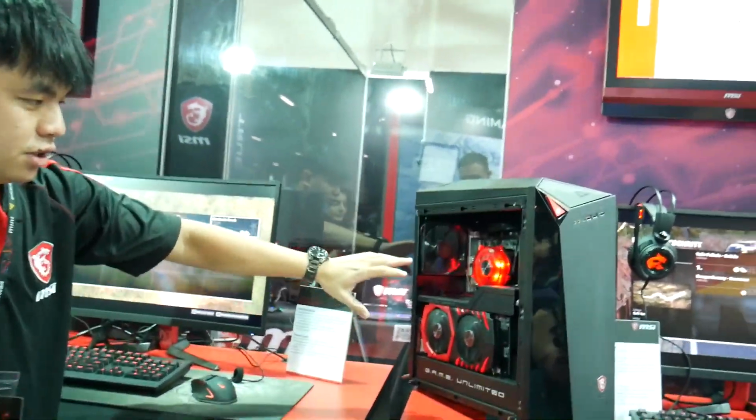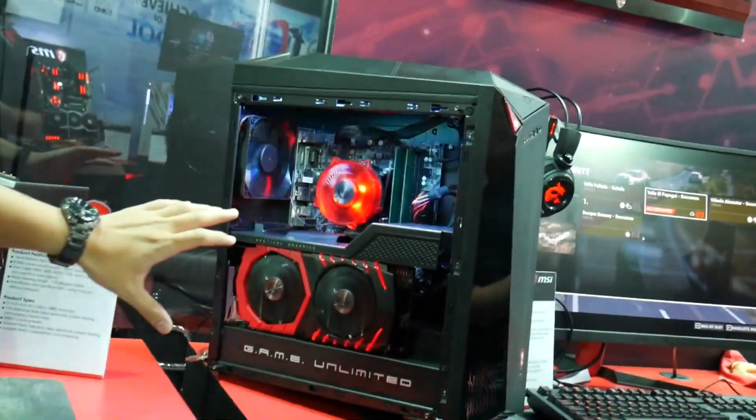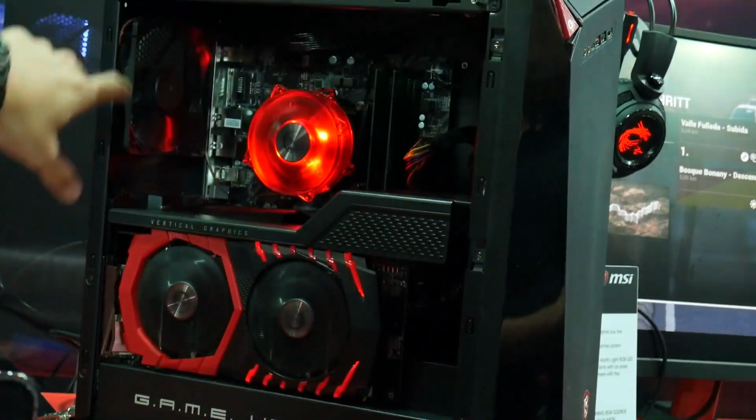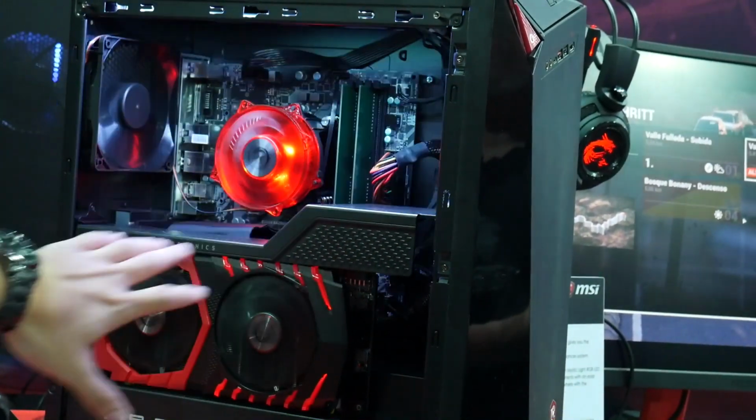So two other important things to note on this machine. One, you can kind of see, which is the 3-chamber cooling. There's a chamber for the processor, there's a chamber for the graphics card, and there's a separate chamber for the power supply. So the cooling on this is separated, and it tends to lend to fantastic thermals.